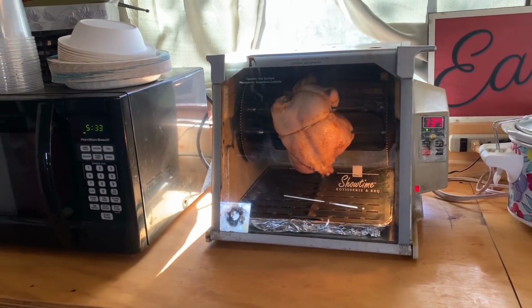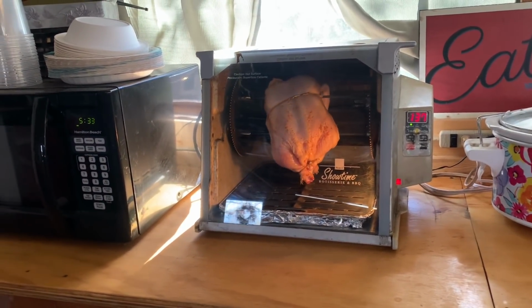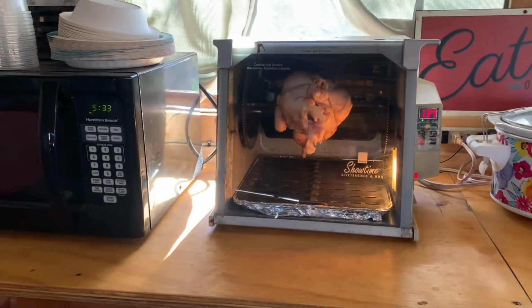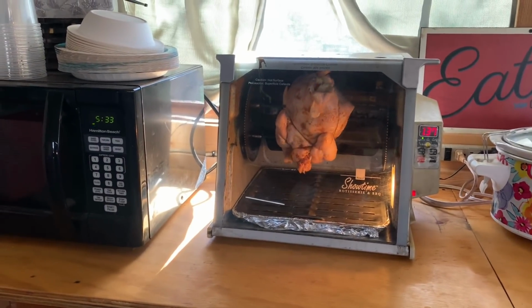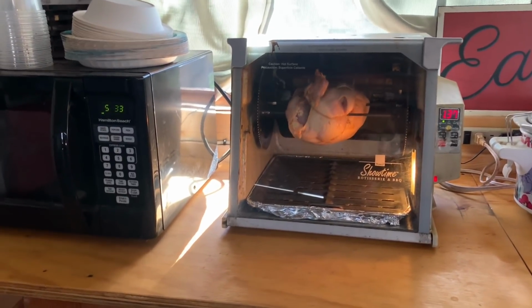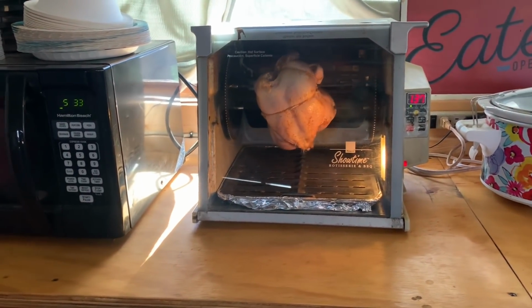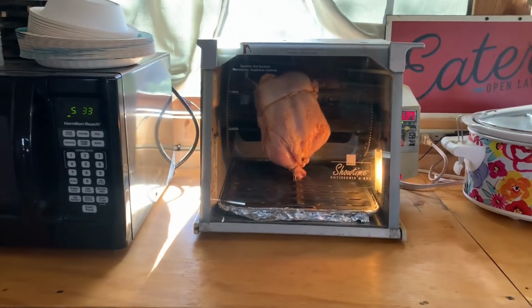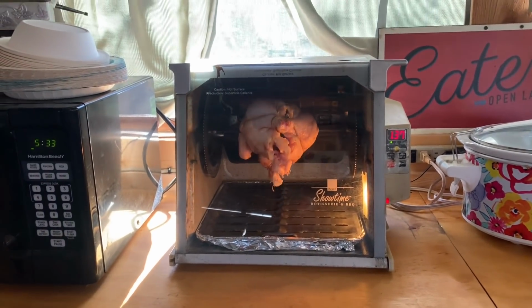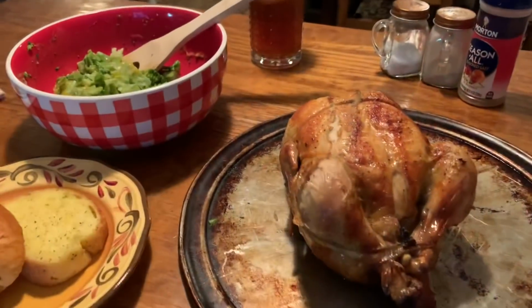And I hear a little bit of hum. So probably I need to oil the gears inside there. Could probably just spray them with some Pam. But anyway, it'll take about 1.5 hours. And that's what Levi and I will have for dinner tonight. I'll show you that when it's done. All right, see y'all guys later.